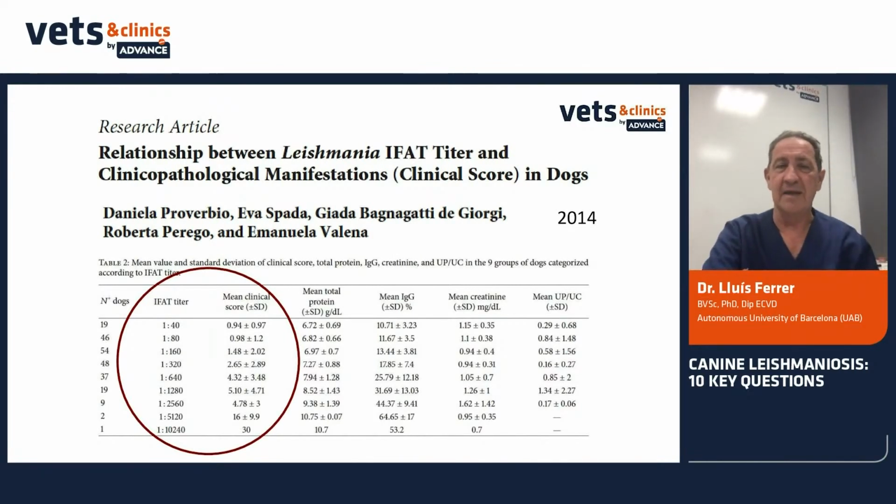I selected this one by Daniela Proverbio and another group of Italian veterinarians that published in 2014 the good correlation that exists between the titer of antibodies and the clinical score of the dogs. So the higher the titer is, the more severe the clinical condition is. And that means that for us as clinicians, serology is very useful because it's telling us two things. One, the dog is infected with Leishmania, and second, the clinical signs, if the titer is high, probably are a consequence of this infection. It's not only an asymptomatic infection, it's that the infection is causing clinical signs.